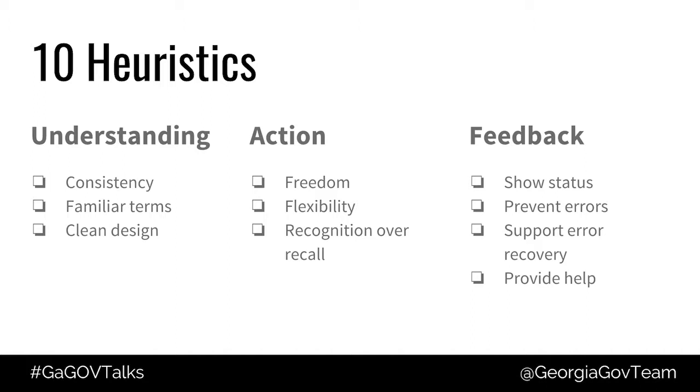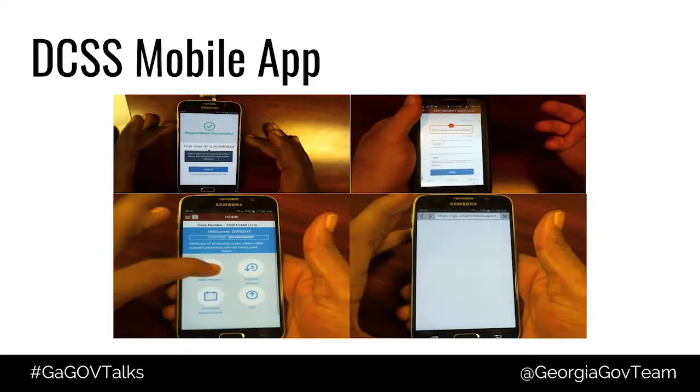So using this heuristic evaluation, we can come up with a set of use case scenarios, ways your users would actually interact with the site or application in the real world. We brainstorm situations in which users would need to come to your site or app and evaluate the usability of the interface for them to be able to accomplish their goals. So let's jump into a project that we did with Department of Child Support Services.